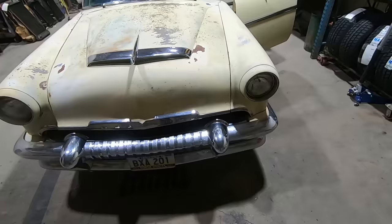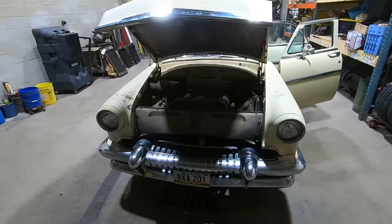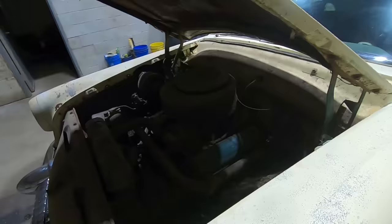All right. Duff, you gonna join us up here to open the hood, or I gotta do this myself? I guess I'm doing it myself. I still got the touch even without you, Duff. So, it's got a Y-block. I'm guessing 239, maybe 272. Let's go grab some light so you guys can see, and I can see, and everybody's happy.